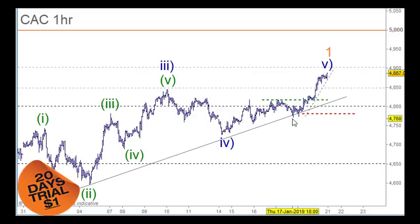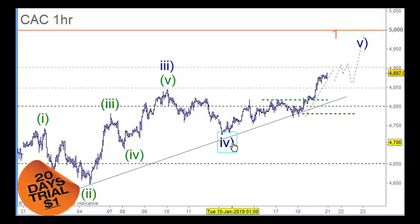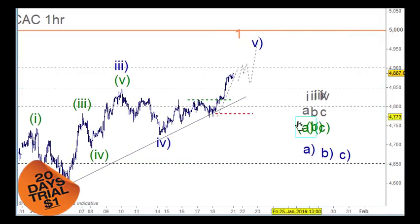We can take it from here, and obviously if the DAX is going to play out across the 11,300, well then we're going to see that play out across the 4.9 area through here, so we can expect a move back here. But I was thinking here that we've actually got, have I got some little guys here? Yeah, some labeling. So I was thinking here of one.